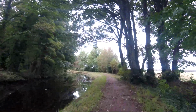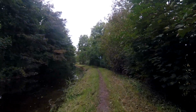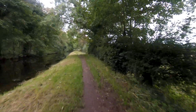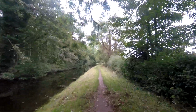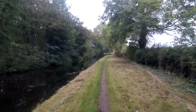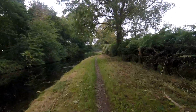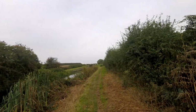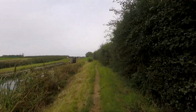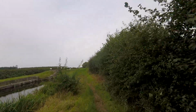Looking at the canal, looking very clear. Well, this path is well defined. Where I've parked is a little lay-by, and it seems that a lot of dog walkers go there. So obviously this path is well defined now. I suppose riverbank ride or canal bank ride, it's just that soil and grass. You know, if you're expecting something worse, then you're not going to get it. If you're expecting something better, you're not going to get it. But it's rideable.